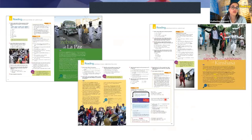A few more examples, again, from reading texts. So if you're going to have a unit about jobs, why not find out about a really interesting, unusual job? This is a real job. Did you know that in La Paz, I don't know if we have anyone here from Bolivia today, but in La Paz, you have people who dress as zebras and help other people cross the road safely and teach people about road safety. And apparently they do a lot of crazy dancing and singing as well. And they have proper training for this. So it's an important job.